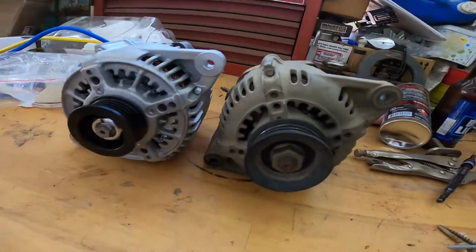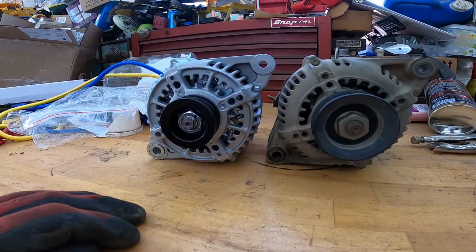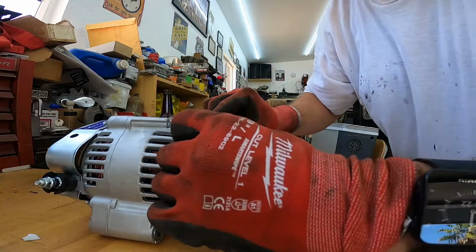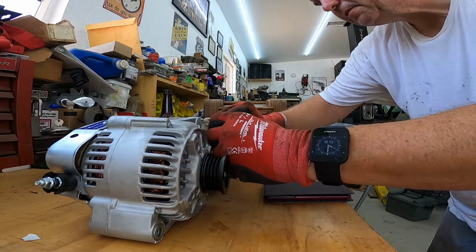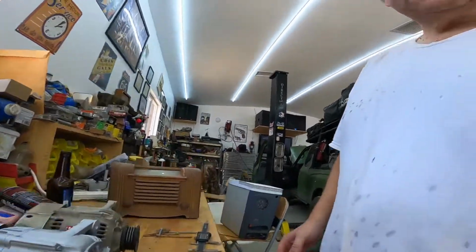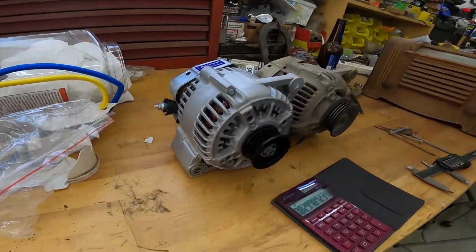You can see the difference in the pulley. Huge difference. I'm actually going to measure it just real quick. So this one here is 39 millimeter versus 47. So it's about 18%, 19% gonna be faster on the RPM, which is a big difference. 19%, that's pretty huge.